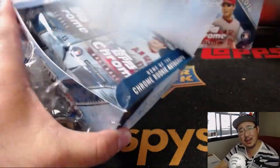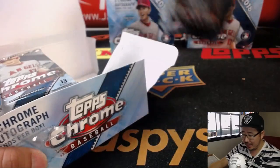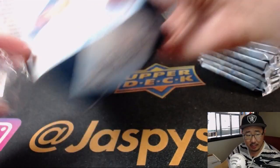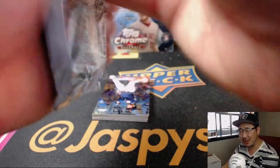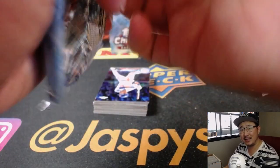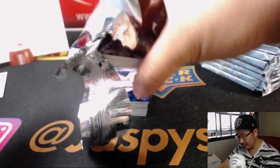Didn't we get, was it a, no, that was, I feel like that's a different set. I was going to say, didn't we get a Harrison Bader one of one? I think that was all the way back in the Bowman breaks. I don't think we've gotten a one of one out of here. No, well, didn't we get a Chris Bryant one of one? But that was a redemption, so I never remember the redemption one of one. I think that was out of Topps Chrome Baseball.